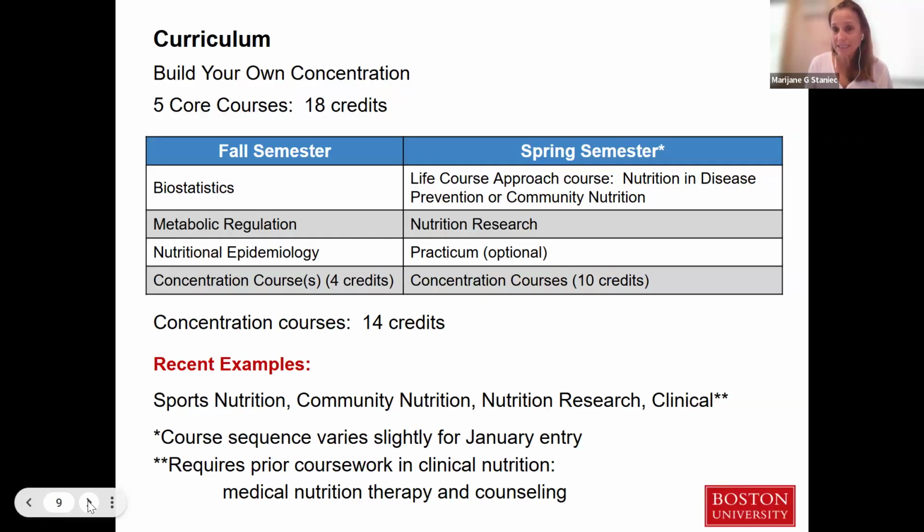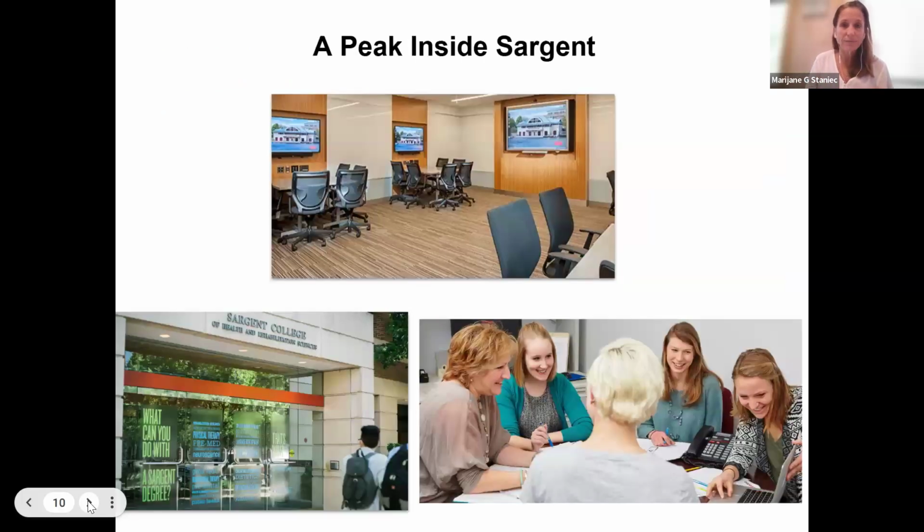This curriculum is outlined for the typical fall entry. If you start the program in January, you would be required to complete all of the same courses. The sequencing of the courses would vary just a little bit.